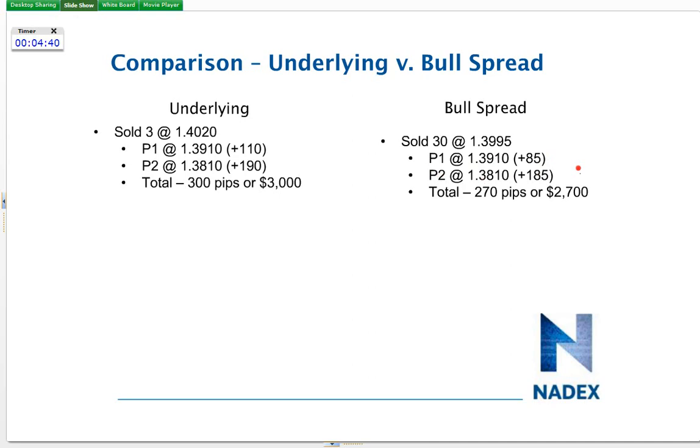Now, on the spread, we did effectively the same thing. We sold 30. We sold it a little bit lower because we had that floor and ceiling, right? We had the ceiling at basically 140. So we sold some pips. Maybe, depending on the volatility, maybe we sell it at 139.90 or 139.80. In this case, we sold at 139.95, took our first profit at 139.10. So we got 85. So we missed out on about 25 pips there. Second profit, we hit at 138.10. That's where we went in and basically would have sold the underlying. So the spread versus the actual underlying, we made 3,000 in the underlying. We made 2,700 on the spread.